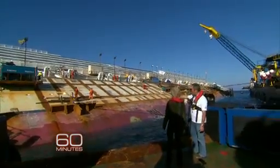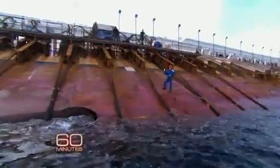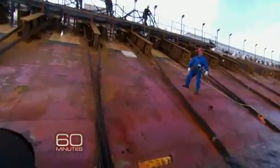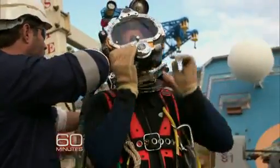Because of the angle of the ship, the workers have to take a 4-day course in mountain climbing. Here they're working on the strong cables that are keeping the ship in place. Much of the work is being done underwater by specially trained salvage divers, 111 in all.